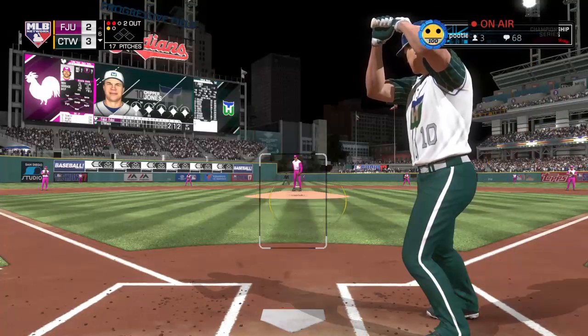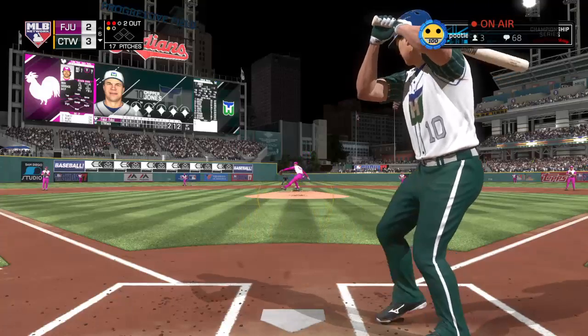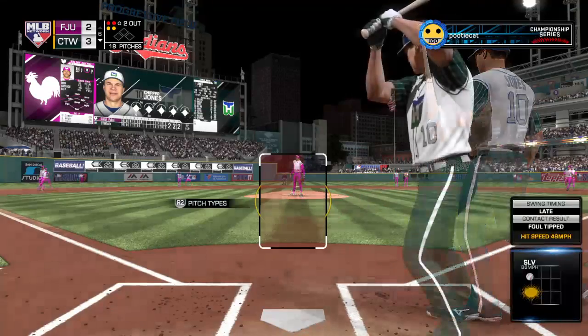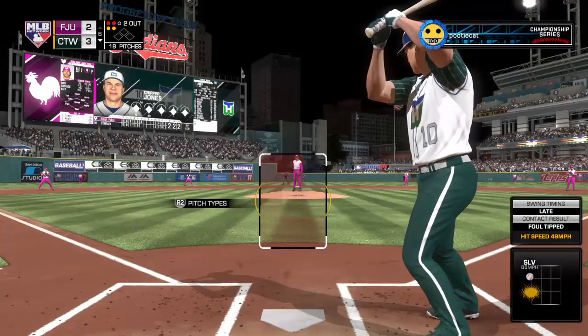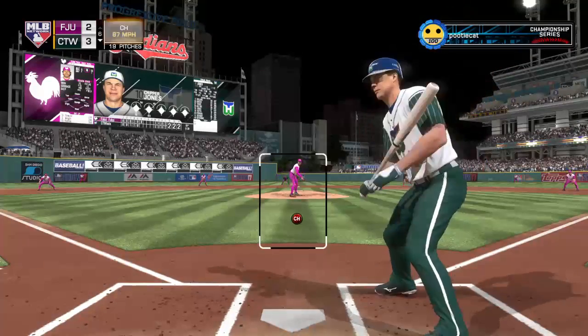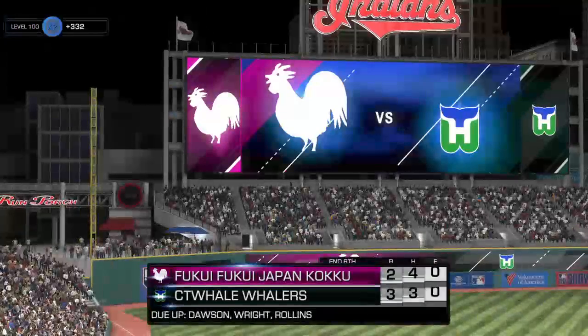3-2's our score here in inning number 6. Over towards the dugout, but this one will get into the stands. Got him looking, and that ends the inning.